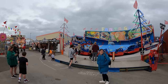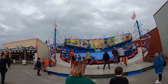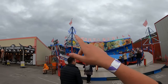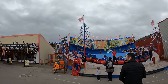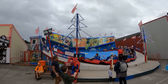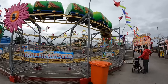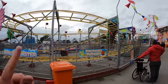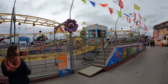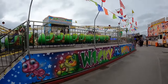We have got a Super Bob called Fantasia. These trees remind me of Snowstorm, which is also in Wales, but on the other side. Coasters here, the other one's quite interesting. We have a caterpillar coaster, or what they call a family coaster, or wacky worm as they call it in America. No apple on it though.